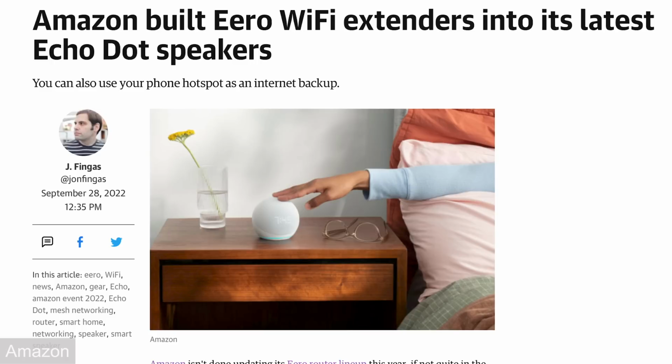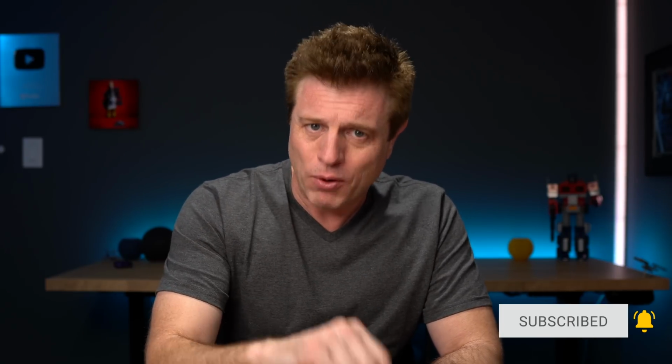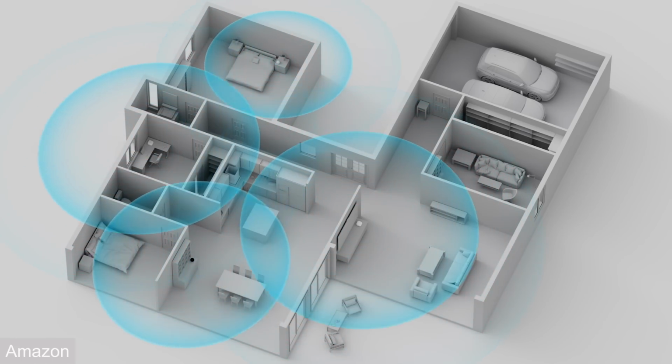I pictured this when Amazon bought Eero, but then it never happened. The Echo Dots are now going to be Wi-Fi extenders, so you can pair them with an Eero router and extend your Wi-Fi coverage. Now, what's really cool is with supported Echoes from the 4th generation Echoes, those are also going to be able to be Wi-Fi extenders. So really, every room in the house you put one of these supported Echoes, you're going to get better internet coverage. Now note, that's only going to work with Eero routers. You can't just pair with any router.